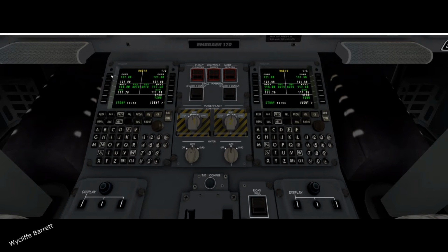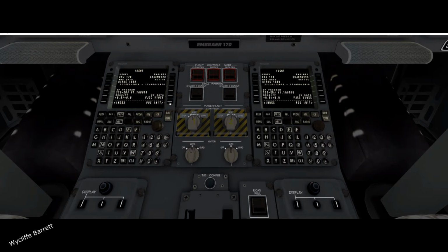I'm going to look at the flight plan now in the FMC. The FMC in this is slightly different from what you're used to, and in the manual it tells you to do something in a particular fashion, which is slightly wrong. The manual is slightly wrong from the FMC here. You treat it very much like a Boeing FMC.